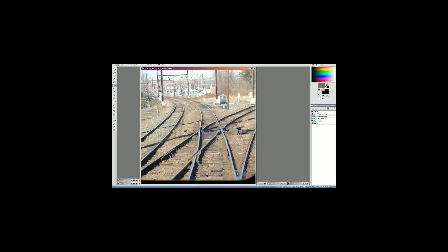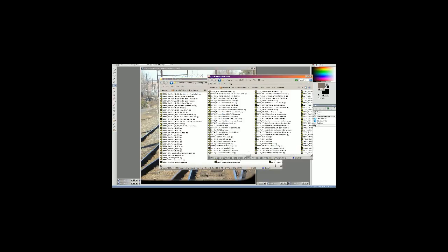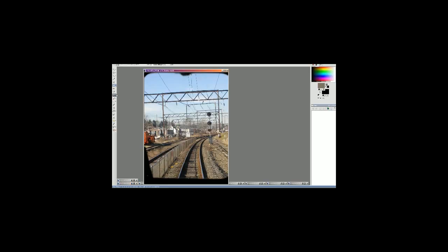12.80 by 12.80. Check it. Rule Point Frog northbound. It is in fact reverse, because this is the diverging move. But next, Carmel. Carmel kept its movable point.